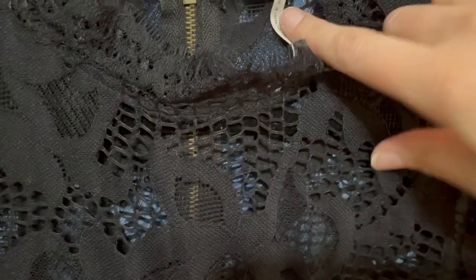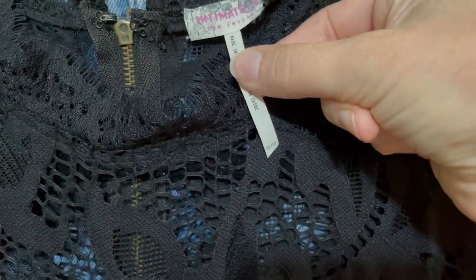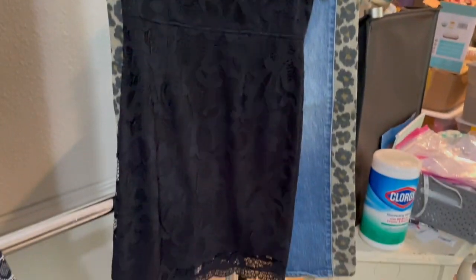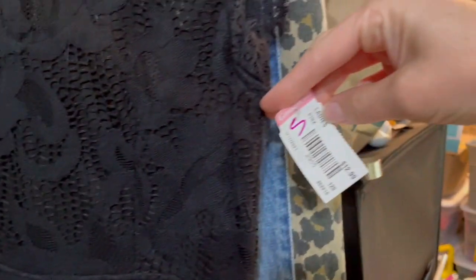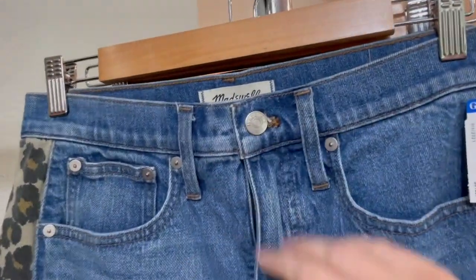Pretty darn good. Next, I found this Intimately Free People lace dress. This is a size extra small. Let me back up so you can see the whole thing. It's really pretty. It's kind of a sheath style black dress with the lace overlay. And again, this was also a pink tag, so it was originally $12.99 and I got half off of that. I found 2 pairs of jeans.